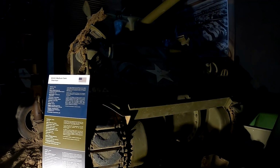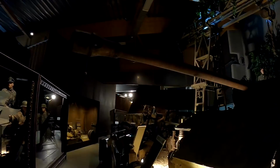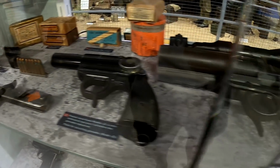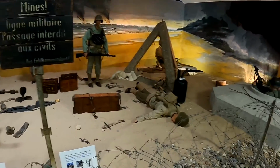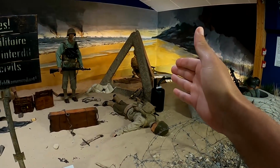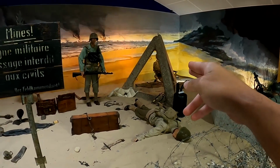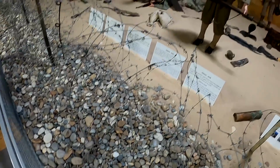Here we have the classic American Sherman tank, and then right next to it the deadly Panther tank. Here's a visual of what the soldiers had to go through. Intense fire, blocking obstacles such as that triangular one, or this one that we've seen in Saving Private Ryan, and barbed wire all over the place.